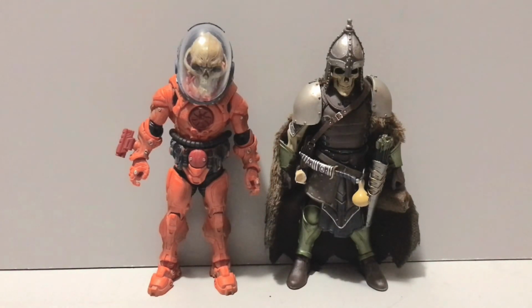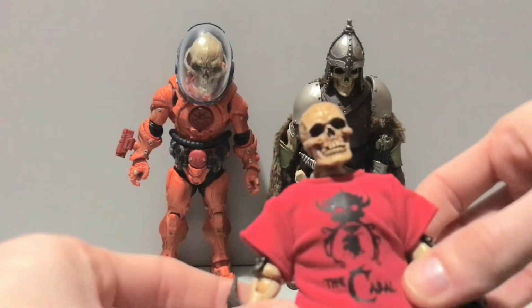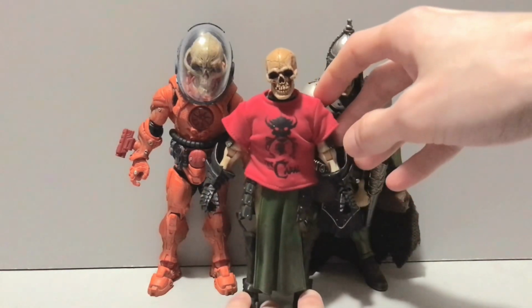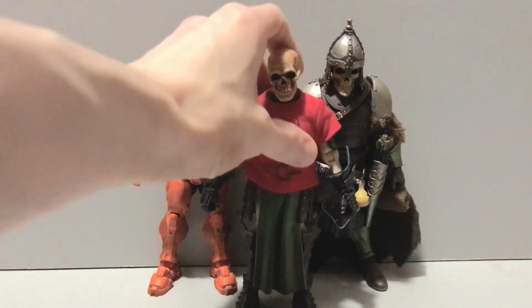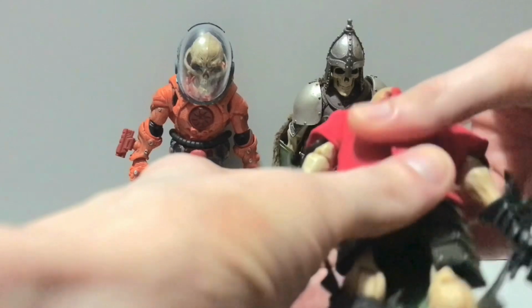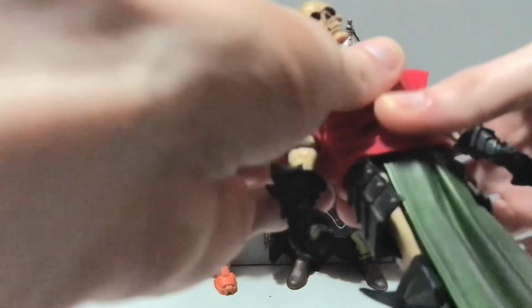And last, but certainly not least, because we haven't talked about enough stuff, you get a Cabal t-shirt, and it only made sense for me to throw it on Malleus. I guess there's your comparison. Right there. But, yeah, that's pretty funny. It's a real soft goods t-shirt, too, with a Velcro on the back. Not the most pleasant thing from behind, but not supposed to look at it from behind.